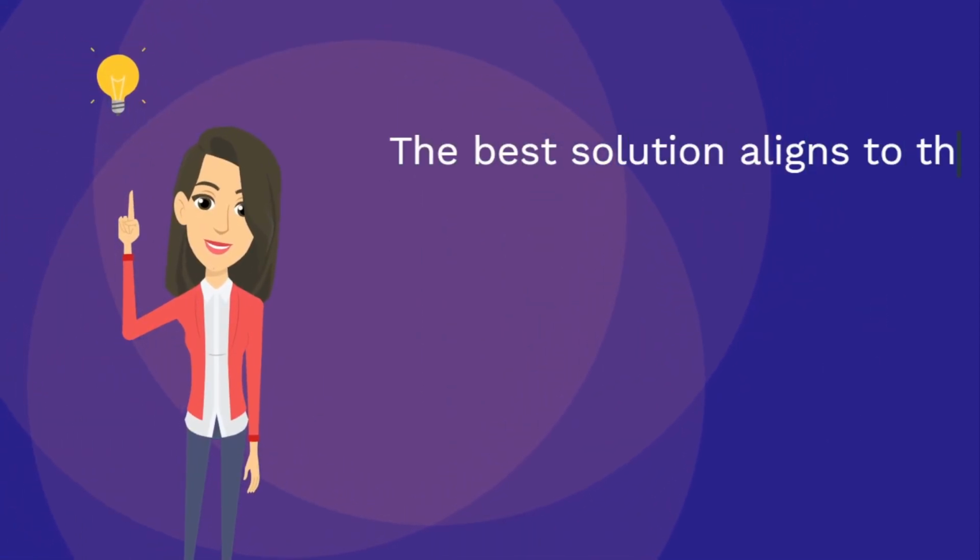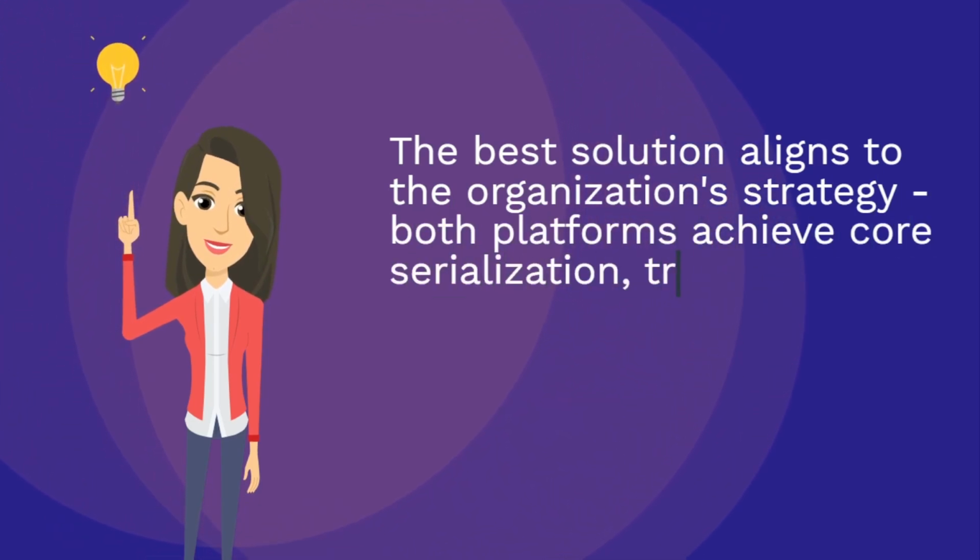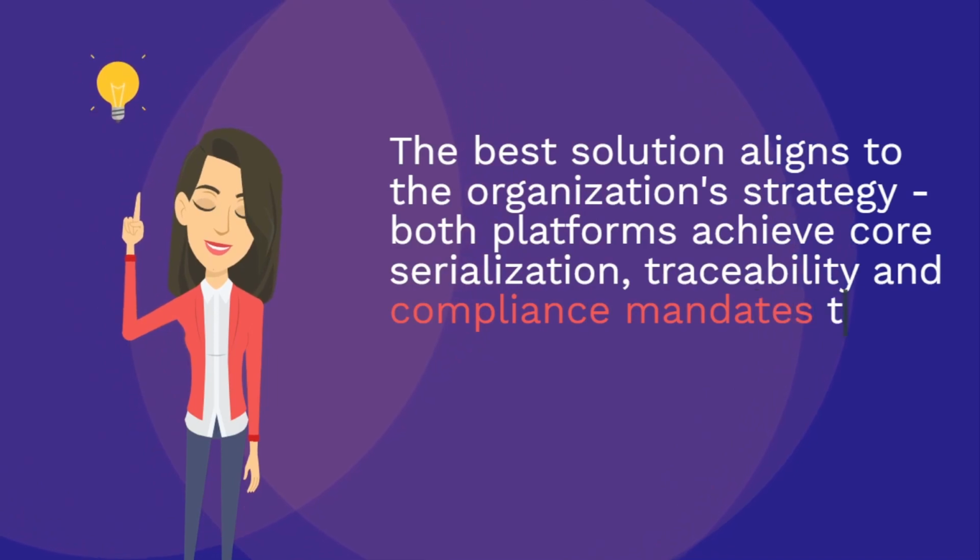The best solution aligns to the organization's strategy. Both platforms achieve core serialization, traceability and compliance mandates through differing approaches.